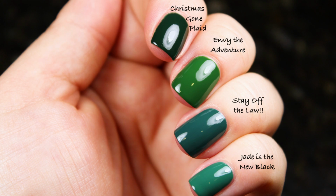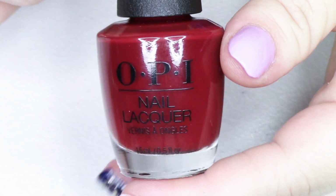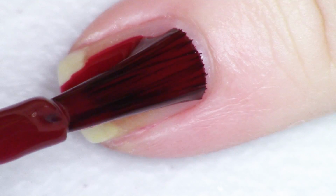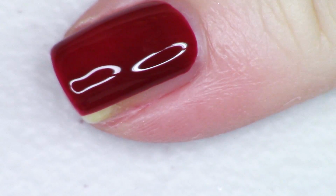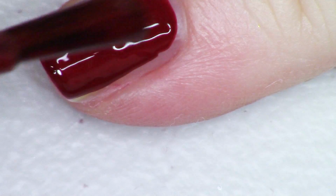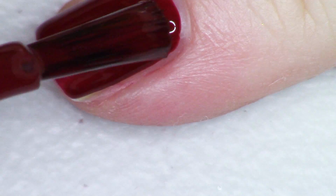The next polish in the collection is called Ginger's Revenge, and this is a beautiful darker, slightly brownie based red. And it's gorgeous. 1 to 2 coats. It's really great, you guys. Gorgeous formula if you needed a nice dark, almost blood red in your collection. This one's really great. I do have some things here to compare it for you.